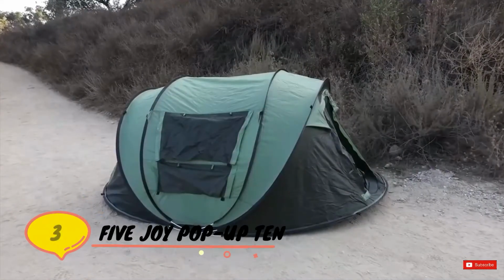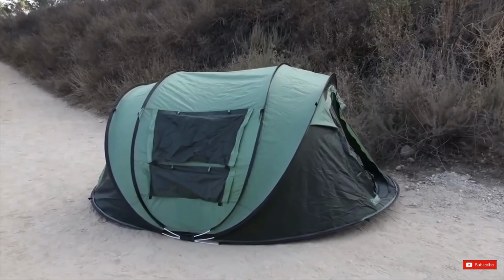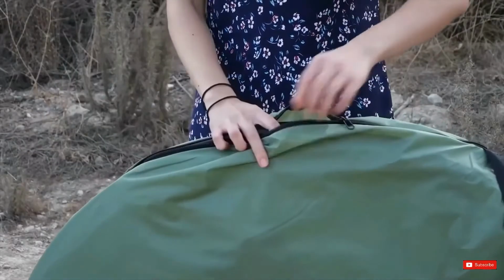Number 3. 5 Joy Instant Pop-Up Camping Tent. This pop-up camping tent can accommodate 1 to 2 persons. It is easy to set up. Just get it out of the case and watch how it pops. This product has fiberglass that will let you set it up and fold it quickly.